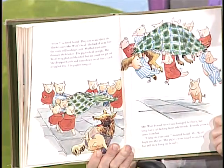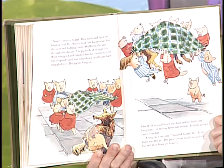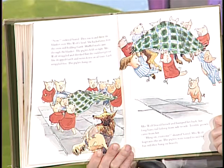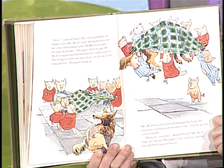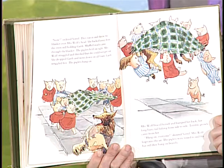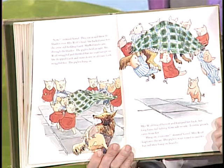"Now," ordered Sorrel. They ran in and threw the blanket over Mrs. Wolf's head. She backed away from the oven, still holding Garth. Muffled snarls came through the blanket. The piglets held on tight. Mrs. Wolf struggled and threshed, but she could not get out. She dropped Garth and went down on all fours. Garth wriggled free and the piglets hung on.